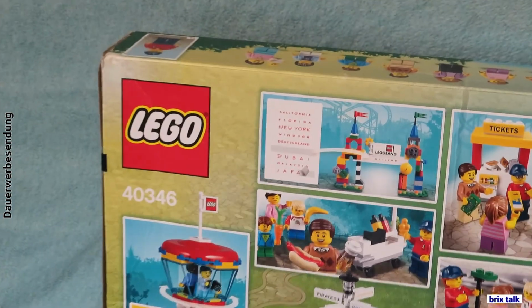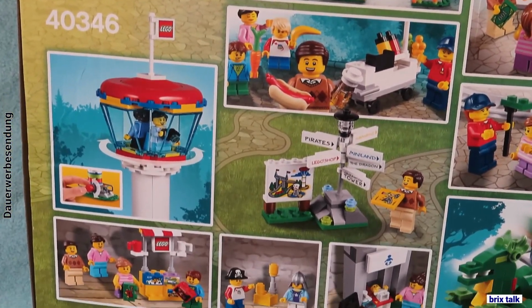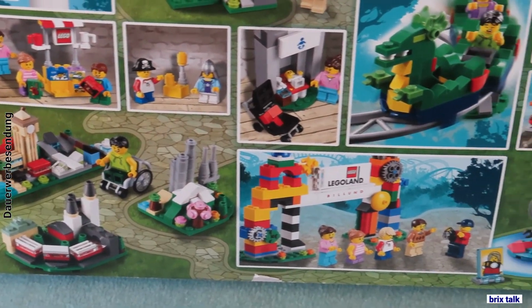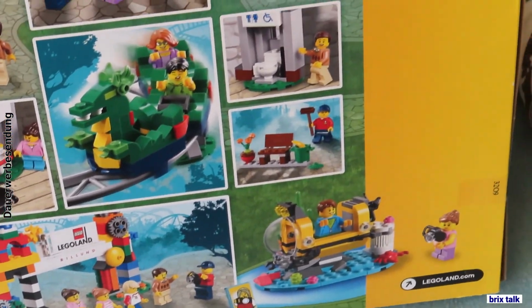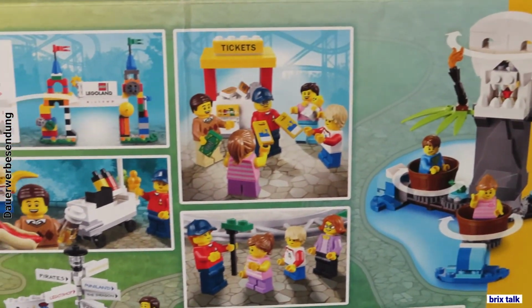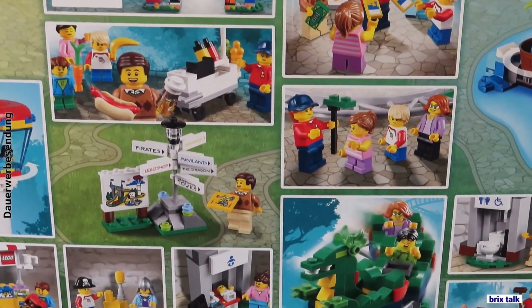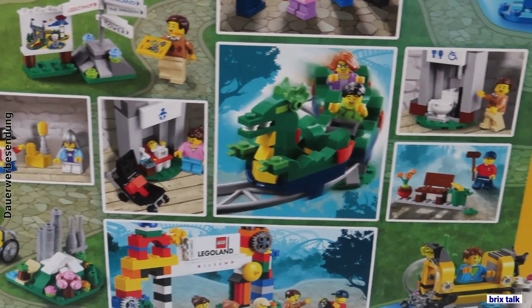This is a bit hurt already. Since this set is a Legoland exclusive, I had to haul it. Maybe the damage was put in there, or maybe the damage was already on the shelf in Denmark. The set itself consists of a number of sub-assemblies which are not put in a special order or special place. You can put them where you want.